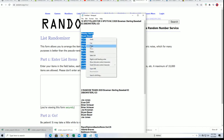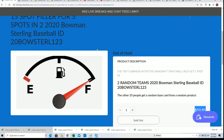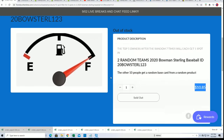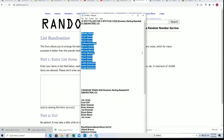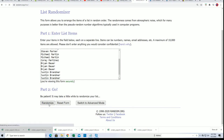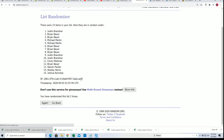Winning your way into the break. Five will win their way in for a total of 1085 per spot. The other 10, well, good luck. Five are going to make it in, 10 are not. It's risky business. All right, so here we go. Wishing you all the best. Seven times through, we'll take the top five and include those into the break of Sterling Baseball.